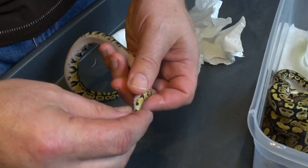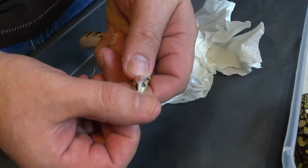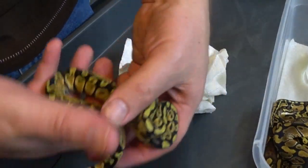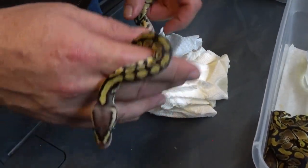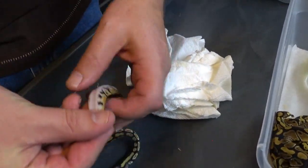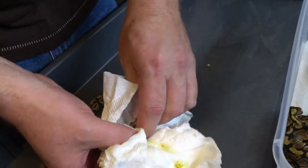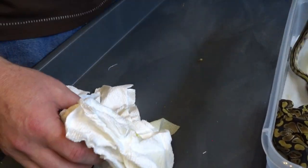Alright. Let's do this. Alright, looks like we got a little girl there. Yep, a little female. She peed all over me. A very gorgeous little female pastel, 100% het clown. I believe this is the first one that peed on me. So hopefully it has it all out. Hopefully we didn't save any more for me. Looks like it saved a little something. Yep. It's in self-defense mode, guys. Alright. Give that one just a little bit longer, I guess.